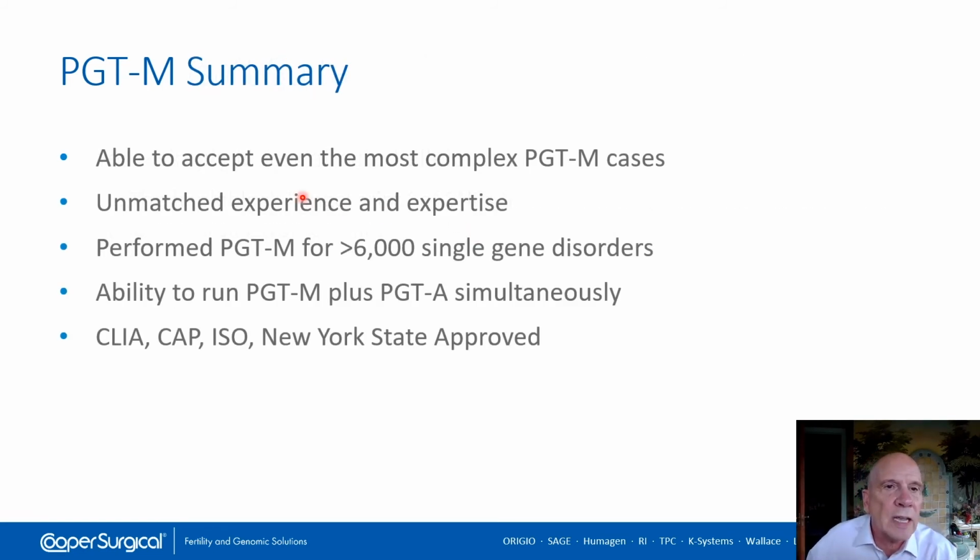So in summary, we're able to accept the most complex disorders. We've been doing this for 30 years. We've done it for thousands of diseases. We've got lots of experience and expertise. We can run PGT-M and A simultaneously, which is quite nice, the same biopsy, and run them both simultaneously. And we have all of the certifications that one would want around the world to do this under the correct auspices of government and regulatory group approvals.